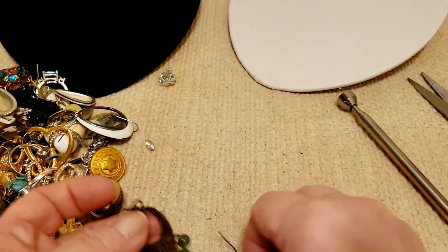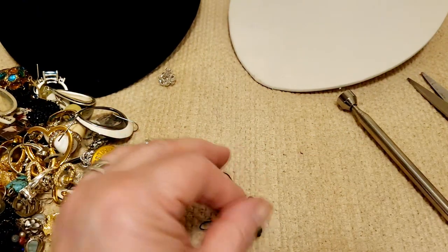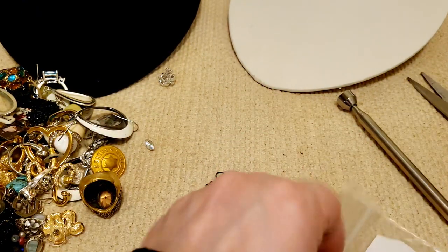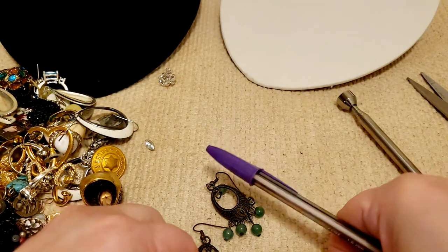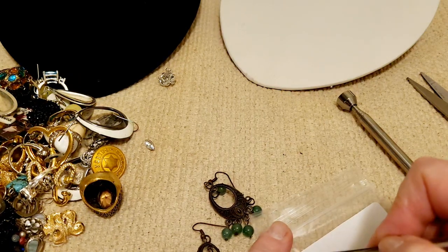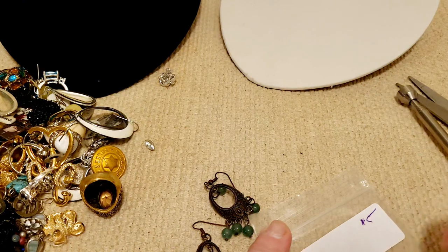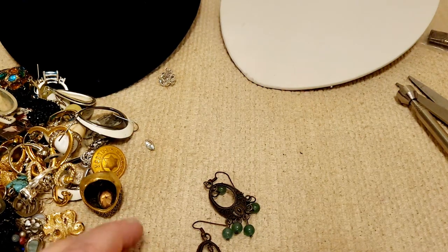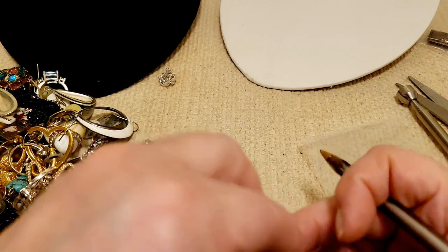$5 for these. Let's give them a number. I'm going to give these a number. This will be the first item. Second item with a number. Let's do Avon Whistle as number one. I think I said $5. All right, and we'll do these earrings as number two. They're really, really pretty.